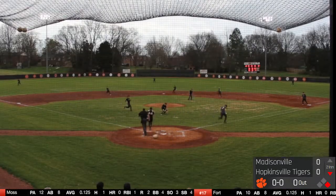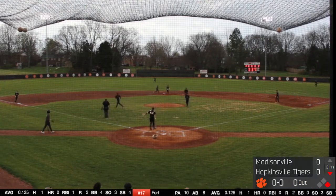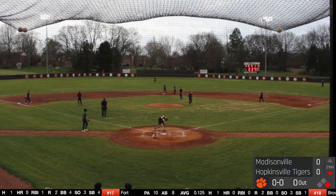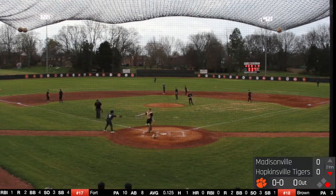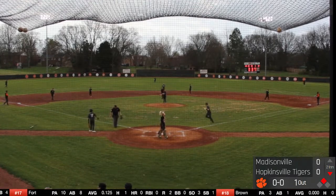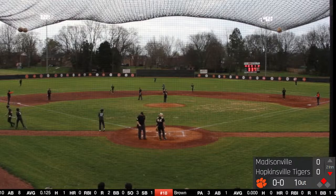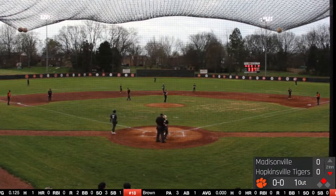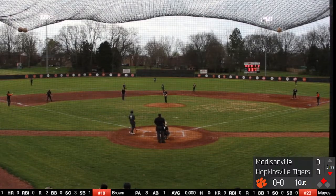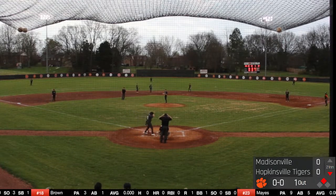Oh, big bunt. Ketzel comes in with the bunt, bobbled by the pitcher. Gets him out, but Ketzel couldn't quite beat it out, though he does his job. Powell moves over to second. Ketzel gets that bunt laid down perfectly. Pitcher bobbles it. Second baseman number 17, Chase.